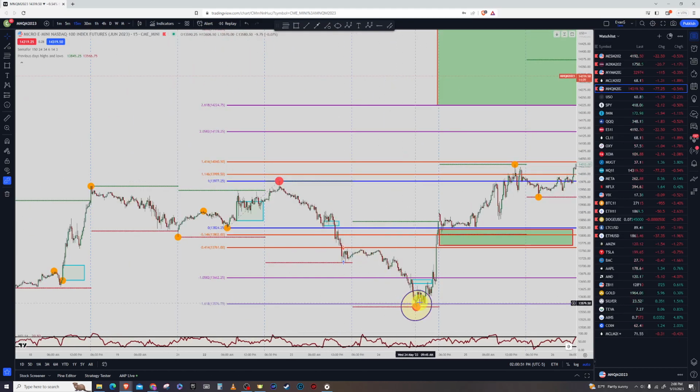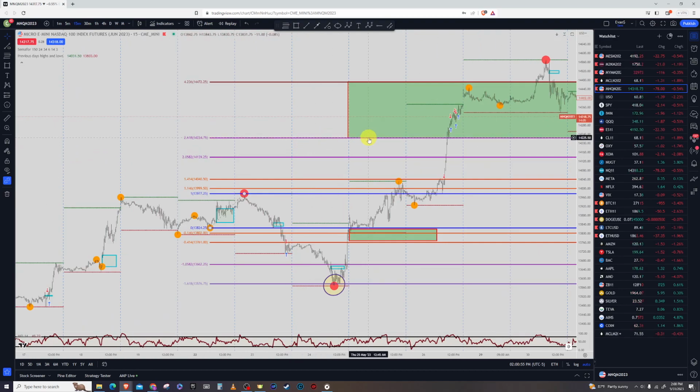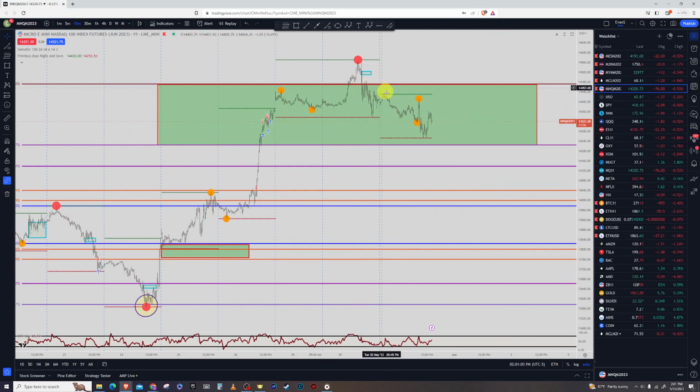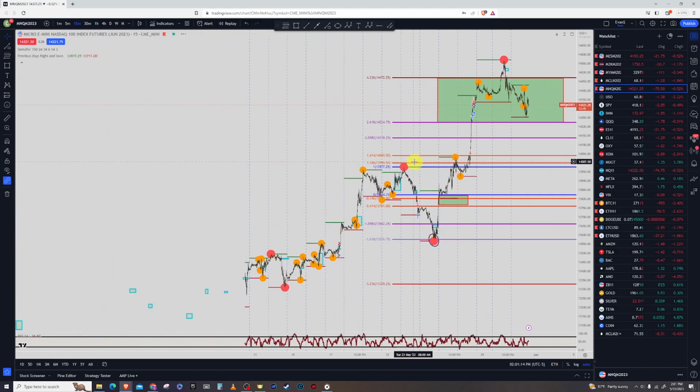When price came down here and hit the 2.618 level, the first entry from up here would have been at 2.618 with the target down there at the 200. But price continued to go up, hit the 4.236 level, and then has come crashing back down. So the exit we're looking for is around here at 14,225-ish, right around there. So still looking for a little bit more downside.